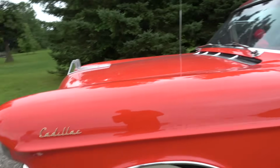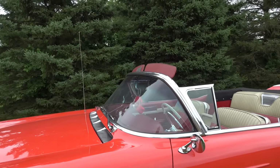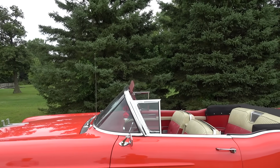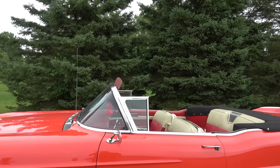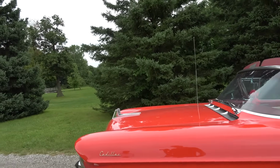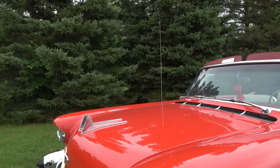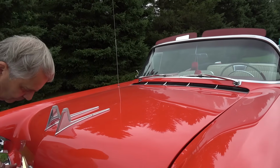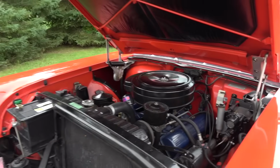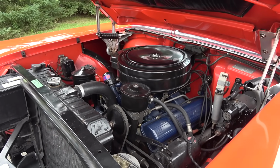Absolutely beautiful. Wow. You've got this chrome right in here, and then that windshield. Just so well done. I even think the side vent windows look great on this one. Clearly, it's a convertible. But while we're up in the front, let's open up the hood for a moment, shall we? Okay, sure. Oh, that's wonderful. Looks like a brand new car.